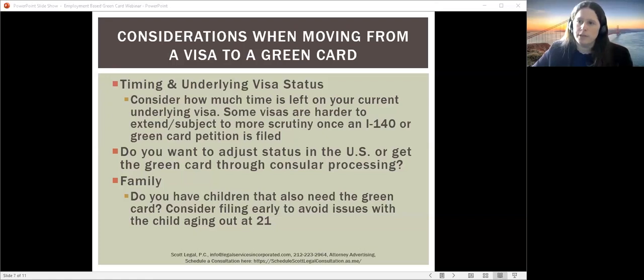In terms of your family, you want to think about whether you have children and you want to get them that green card. If so, you want to talk with your employer early on about filing for the green card, because it can take several years and your children will eventually age out, or if they get married, they can only be part of your petition as long as they're unmarried and under 21. So always a good thing to consider in terms of planning.